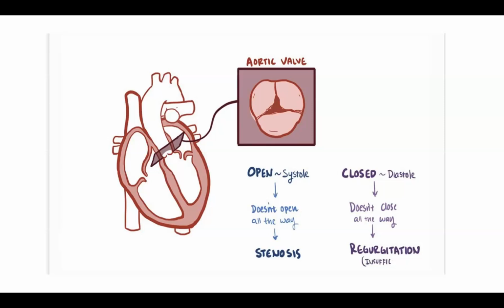Beautiful. Okay, so if it doesn't close all the way, I'm going to have regurgitation. Regurgitation gives me a whooshing, blowing, higher pitched murmur, when we're talking about the aortic valve only, or aortic and pulmonic, that occurs only during diastole.